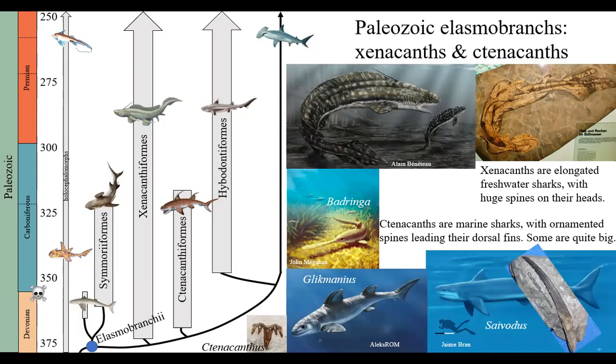So fin spines and teeth are really common shark fossils. Here's a big fin spine from Cybotis. You can see it's got all these cool ornamentations on it. It's got spikes in the back, little things called denticles on the back of it that are very sharp. And really intense tooth diversity.